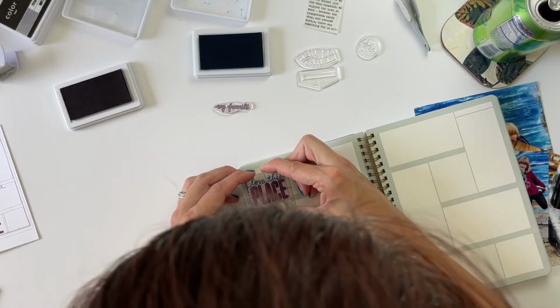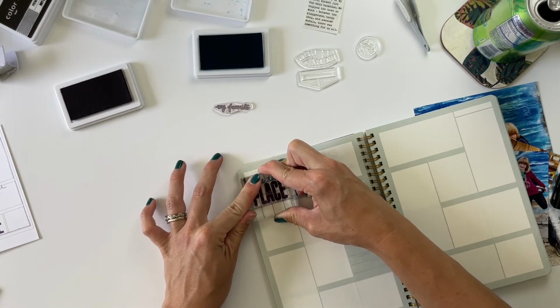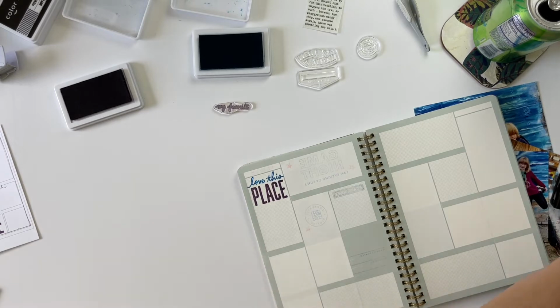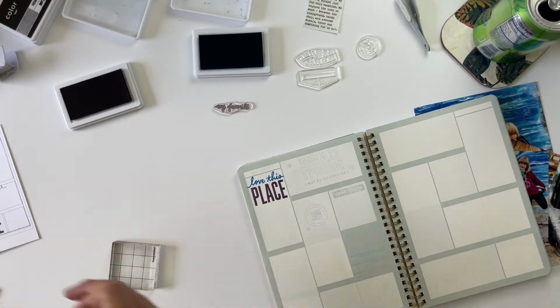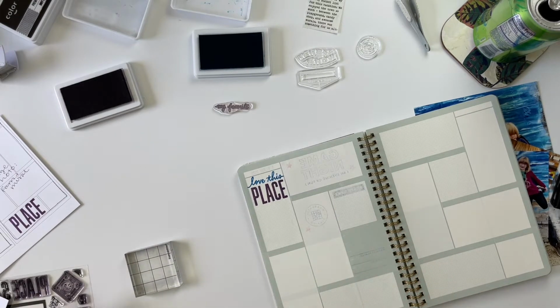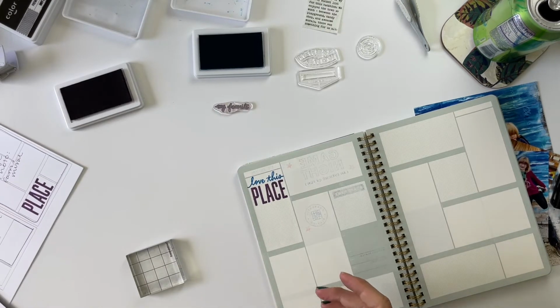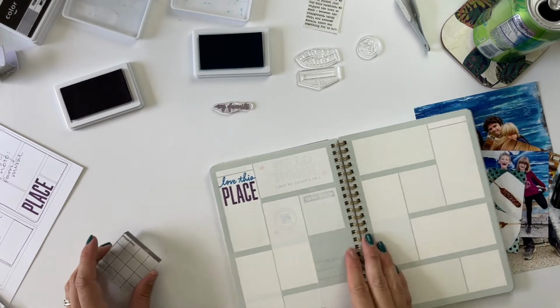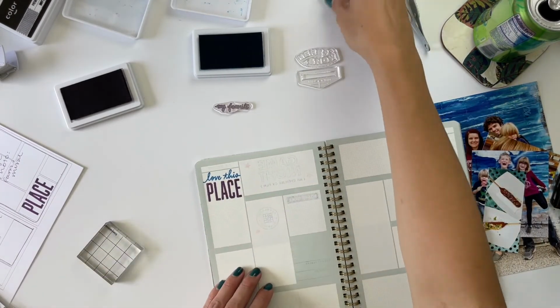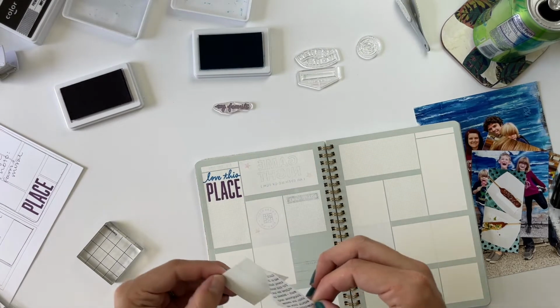Okay, so I'm gonna get my head in here so I can get this just right. So love this place. How fun is that? Okay. Wow. So as I am working on my pages, I like to clean off my stamps on a chamois right here, which is pretty dirty, and I probably need to go get it wet again. And then I also put them right back so that I don't lose any of the stamps. Okay, so this is the only thing that's going on here that is not stamped onto a photo.